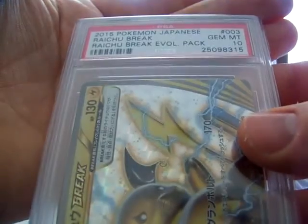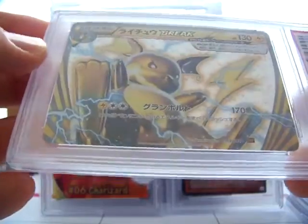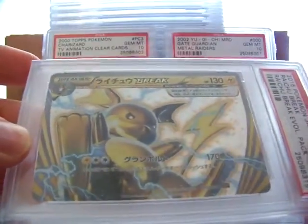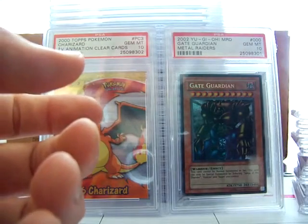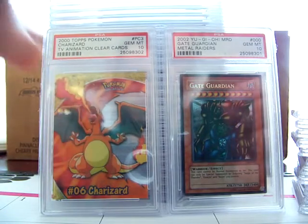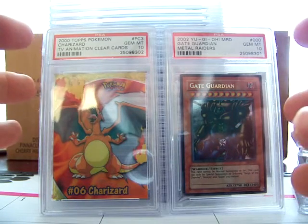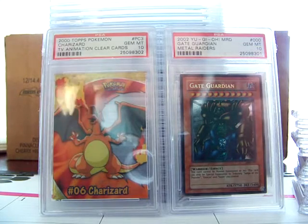Last 3 cards, we have a Raichu Break, Gem Mint 10 from the Break Evolution pack. We've seen one of these come through me already, and got the same grade, Gem Mint 10. And my last 2 cards, so, as you're thinking already, damn, you got really nice grades. I did, but I pulled these 2 cards out and left them for last, because I'm upset about them.